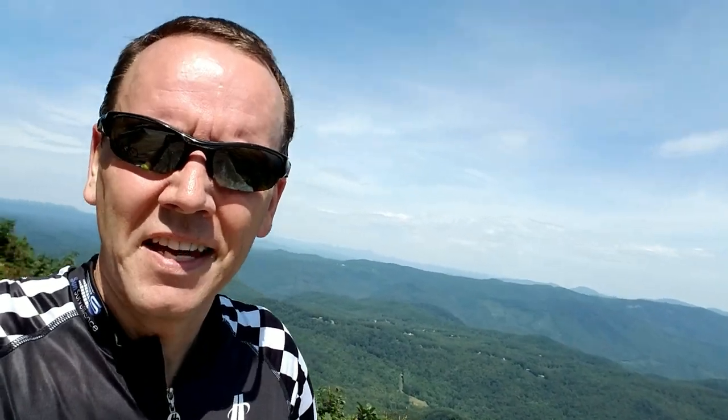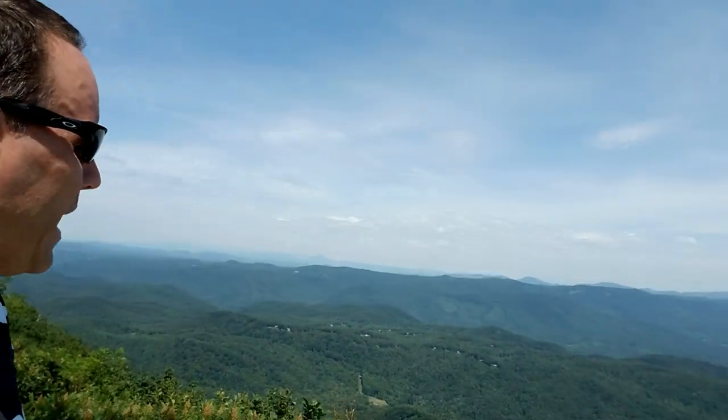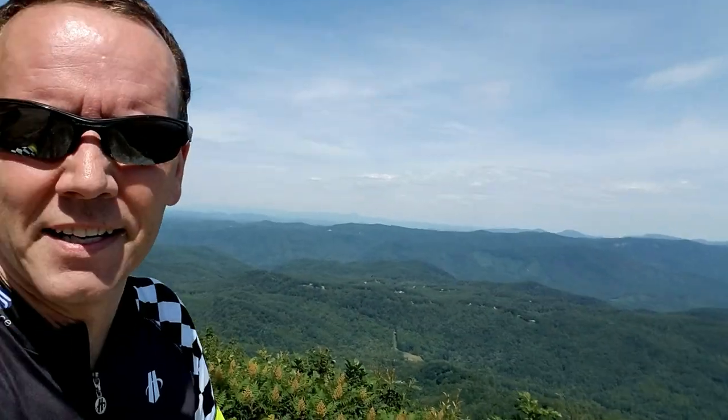prominence. It's right at the edge of the Carolina foothills, so you get a nice view from the other side of Skyuka down into the upstate of South Carolina. You can see probably 50 miles, I'm sure, from that side. And then, of course, the beautiful Appalachians on this side.